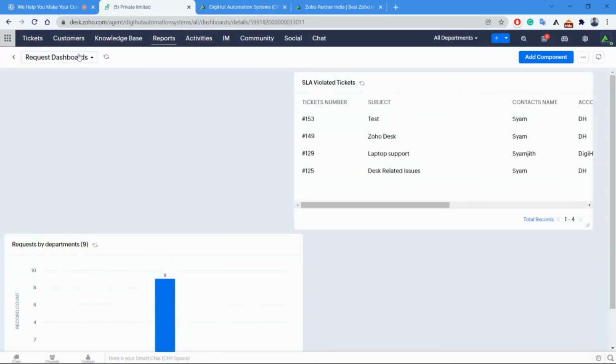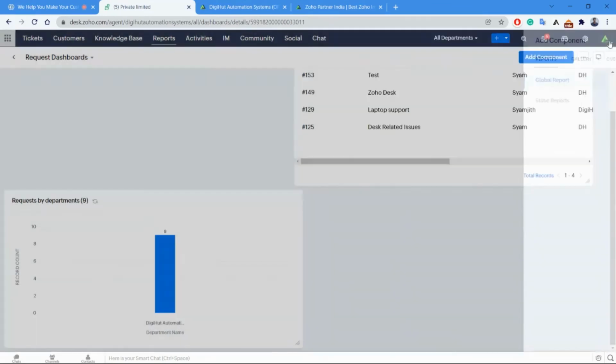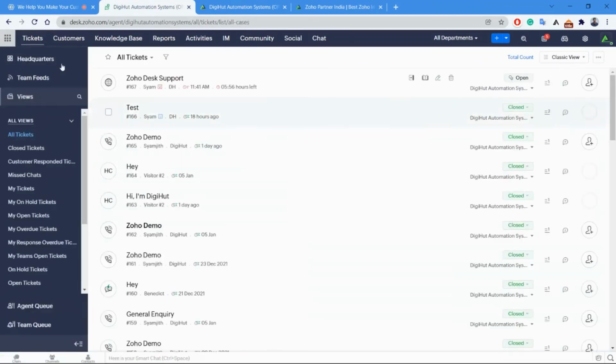So these are the dashboards. You can have your own dashboards, and you just need to go to this reports option. You can add your own component, and you can have a different way in which you want to see the data. You can create your custom board, and that will be added here in this particular window. And we have something called headquarters.